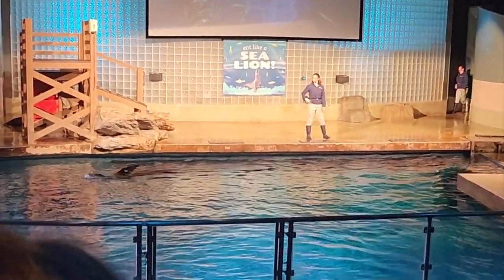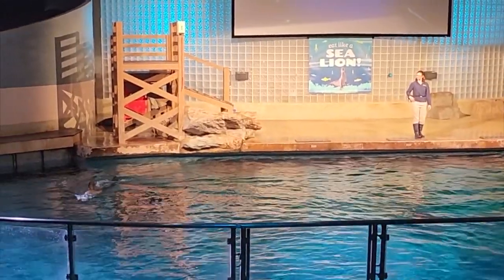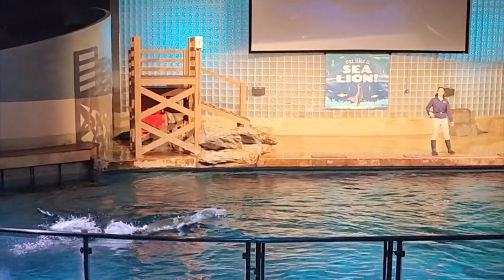There's a shark. See that shark? That's a snail. See how it's trying to be a shark.